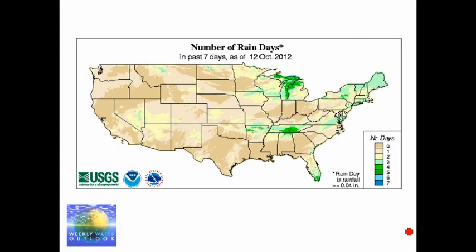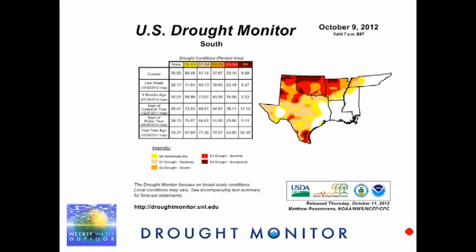In fact, the number of rain days over the last 7 days, and this was through October 12th, we see in the entire state was no more than 2 days out of the last 7 that rain fell. And then a broad swath of the central part of the state, that darker color, is saying 0 out of the last 7. So by far, we had 5, 6, or even 7 days dry out of the last week.